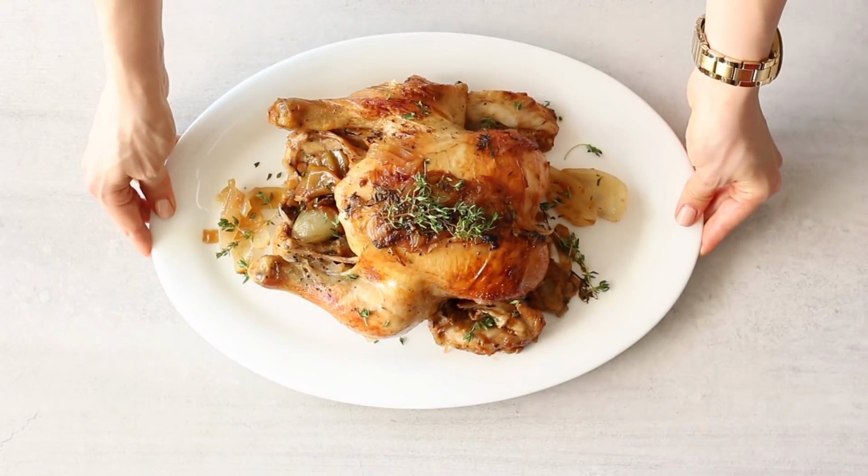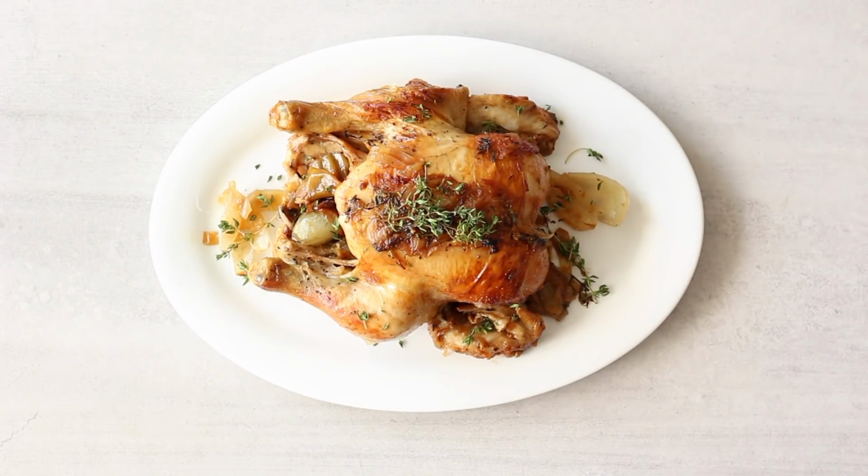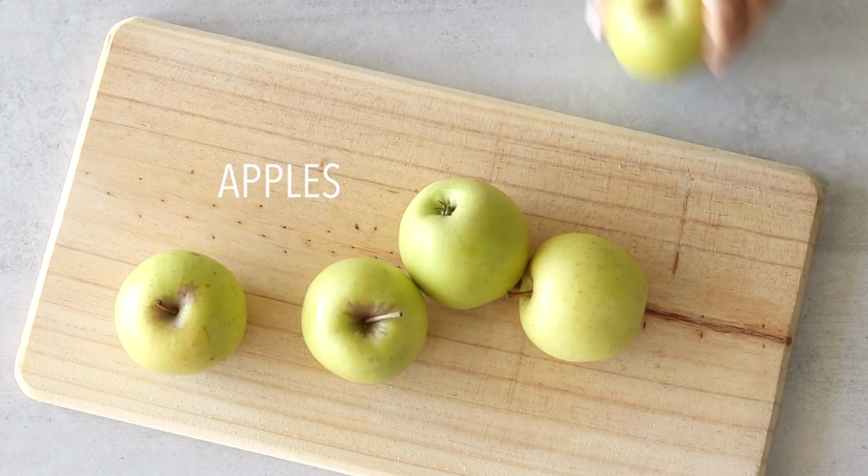And then my family always roasts a chicken for Christmas lunch as well. The secret ingredients my mom and granny have always used for roasting a Christmas chicken are some apples.